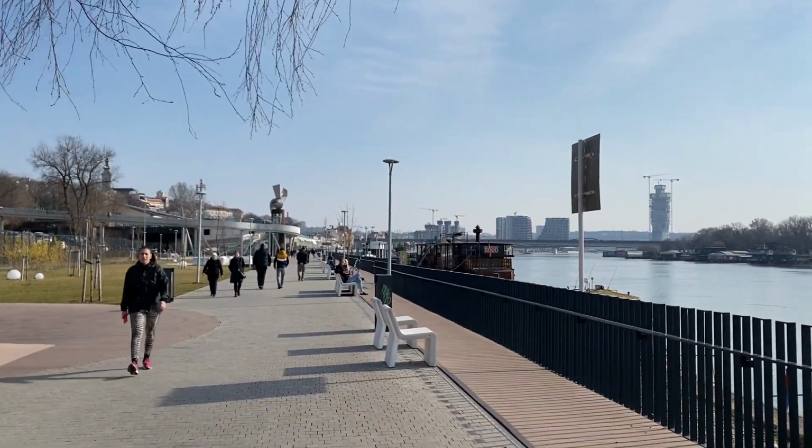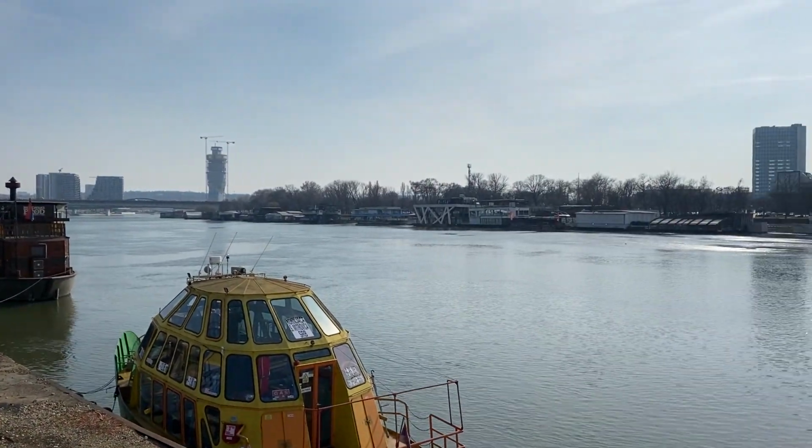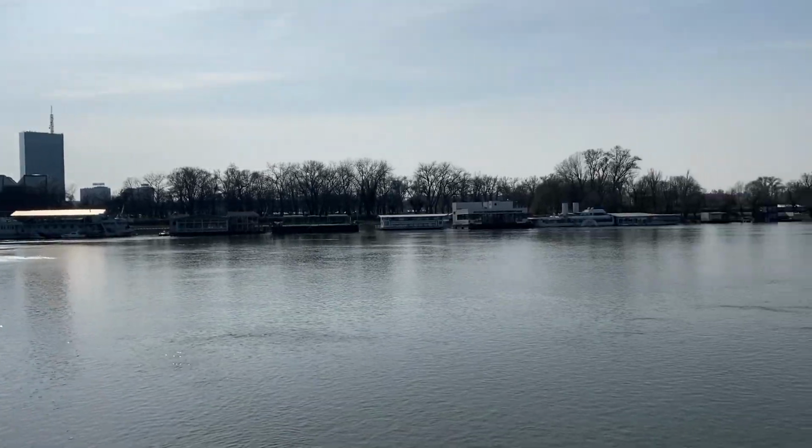So we are approaching the more fancy part of the river. To the right of us you can see those very strange boats on the other side of the river. These are actually nightclubs. So during the summer, they are packed with people who want to party, and Belgrade has an amazing nightlife. Right now, they are not active because it's winter. And on this side, you have a lot of restaurants and coffee shops.